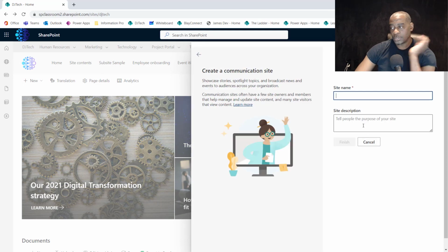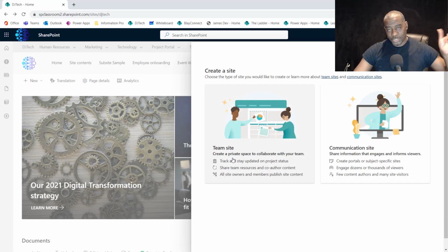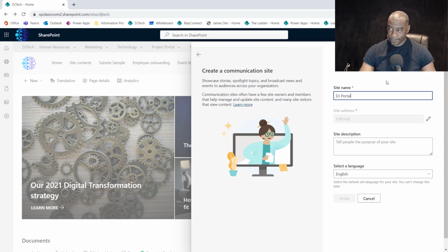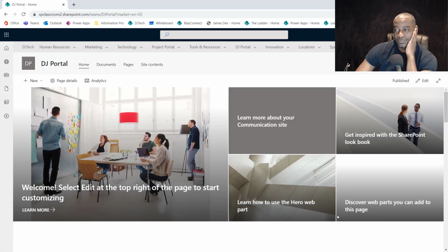So, and I want this to be a communication site because I kind of want, oh, spoiler alert, new feature. I don't want to do that. I was going to create a team site and then kind of change the navigation orientation to move the navigation from the left to the top. That's a really cool feature if you haven't played with it yet. But I don't want the M365 groups and all the other stuff. So let's just call this DJ Portal, right? And that's it. Just click Finish. And this guy is going to create, and I need to grab this URL and then associate it to my site. And then it's just going to be a matter of creating.